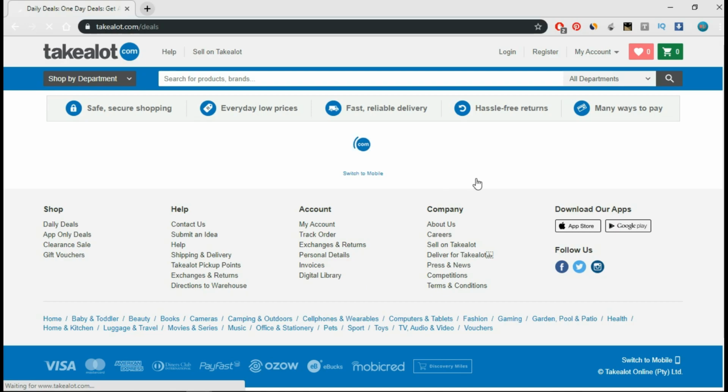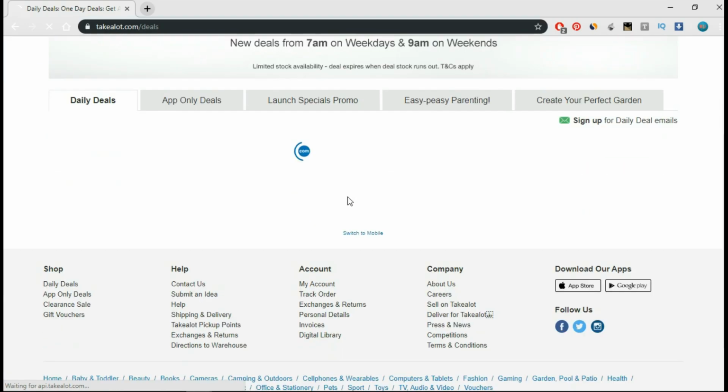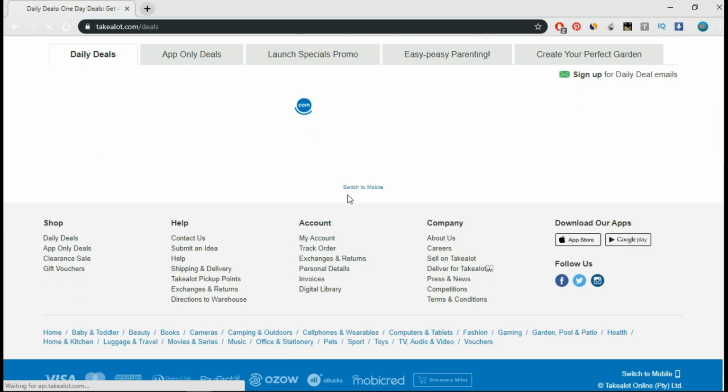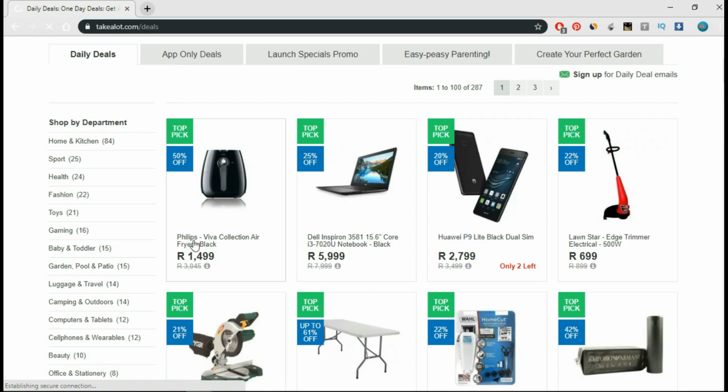What am I talking about? This is what I'm talking about. There are hundreds, if not thousands, of special deals. Look at that. If you buy the Philips Viva collection air fryer, I don't know what you use that for, but you can buy it for about 1,500. That's basically half the price, that's 50%. And guys, this is 100% legit.